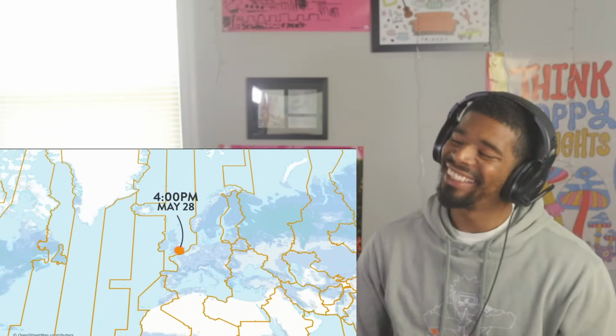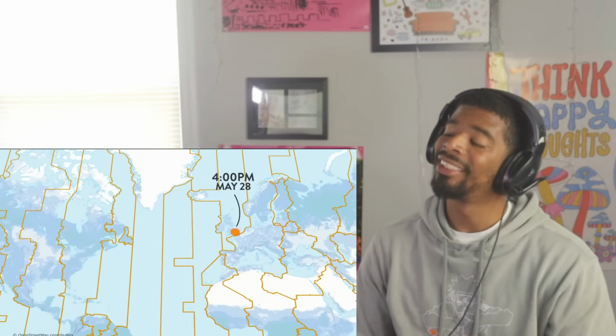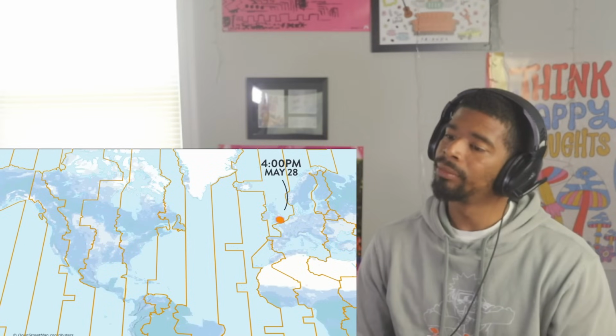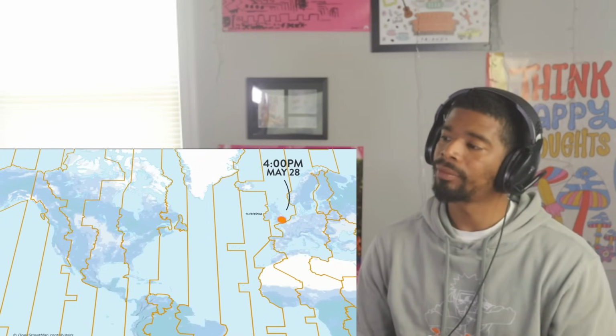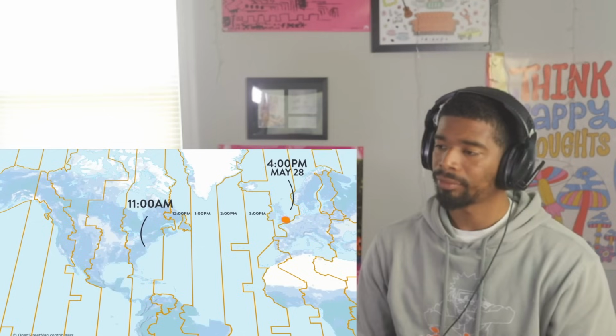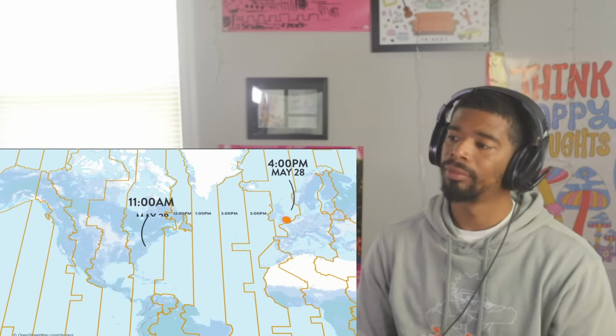GMT, Greenwich Mean Time. Sitting, chilling in the Royal Observatory, which I've never actually been to. I need to go to the Royal Observatory. I'm going to do that this year, next year, at some point. Okay, there you go. So it's 4 p.m., May 28th. Across the ocean here in Washington, D.C. at that time, you can see that we go from 4 p.m. -5, so 11 a.m. Okay, so it's 11 a.m. here in Washington, D.C. at that exact time on May 28th.